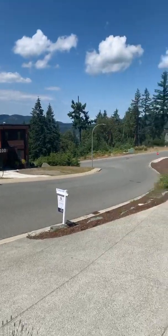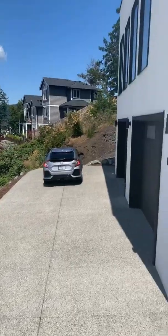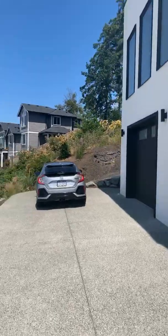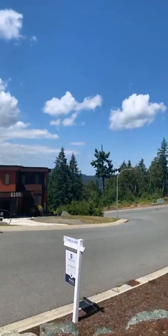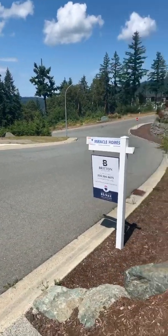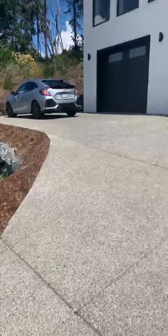So we got a bank assessment of about $930,000 on this place here. That being said, it is at a buy now price of $799,900 plus GST. That is considerably off market value.